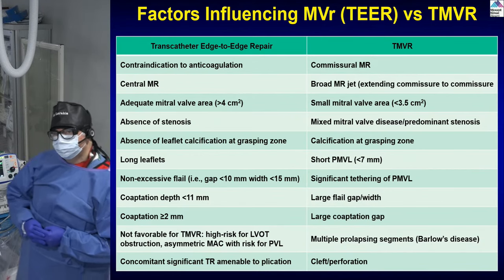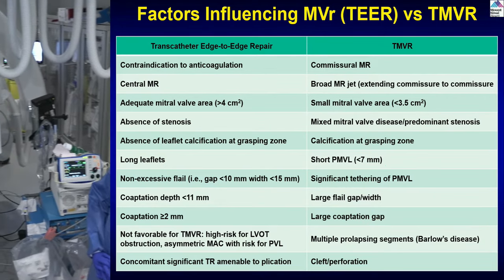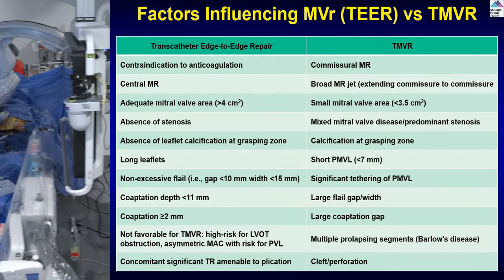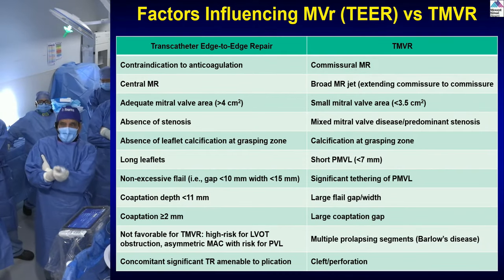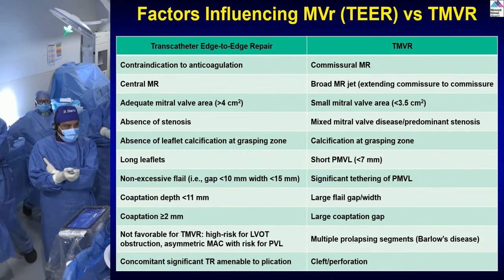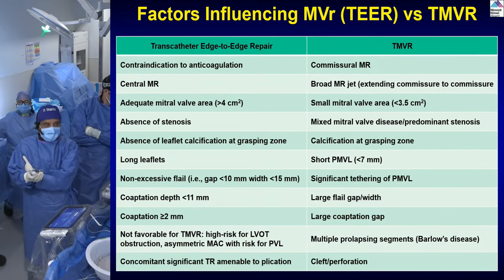Yes, so it's the combination of both. You have to decrease the regurgitation to mild or less, and your gradient should be less than 10 or 5. So 5 is the ideal, and this is where there's a little difference in degenerative versus functional, 5 versus 10. But overall, you don't create stenosis. You bring it down, and that happens now in about 95% of cases.